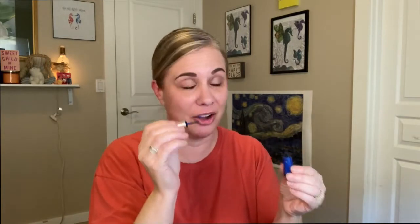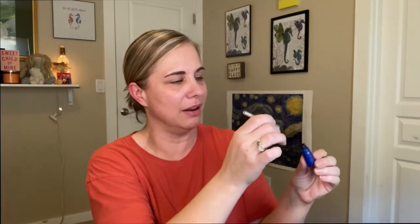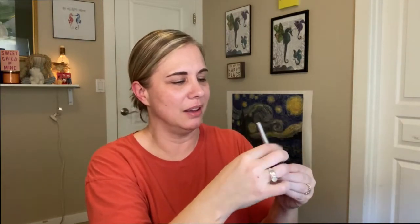I love these kind of eyeliners, and I don't have a lot, but the ones that I do have, I love, I thoroughly enjoy using. So I'm gonna go ahead and put a little bit of that down on my hand here, so you can kind of see the color. It's like this nice, beautiful royal blue. I think it's gorgeous.